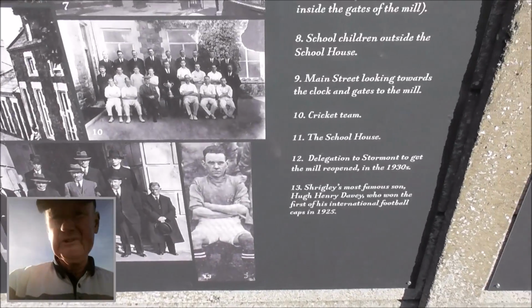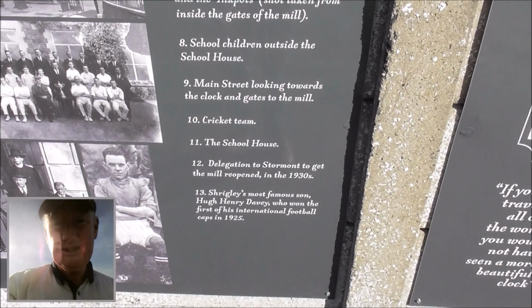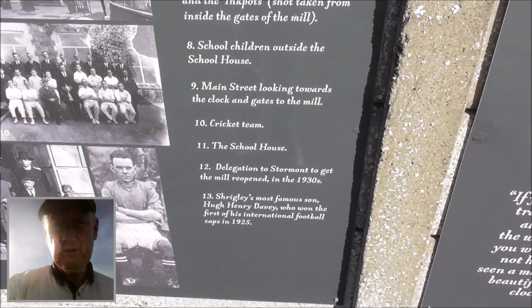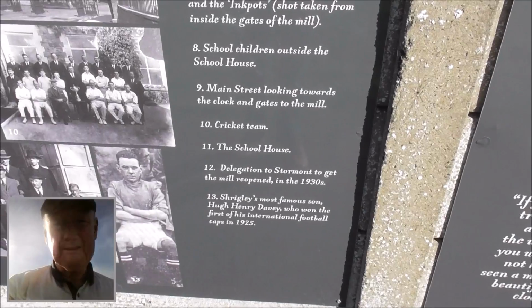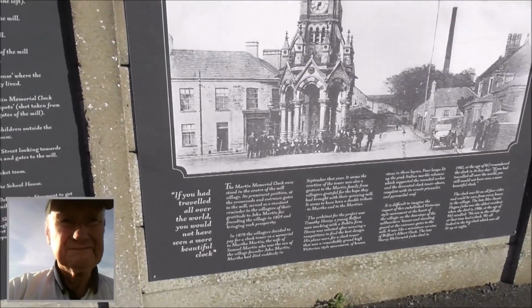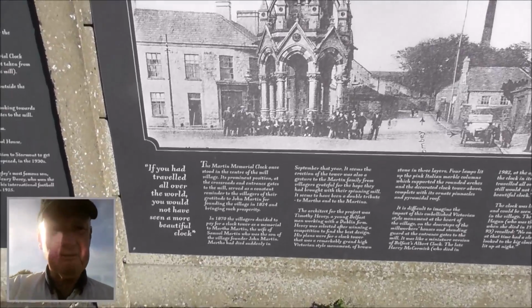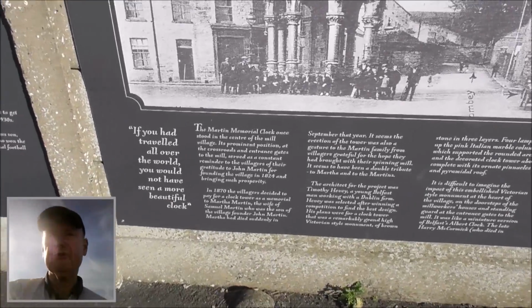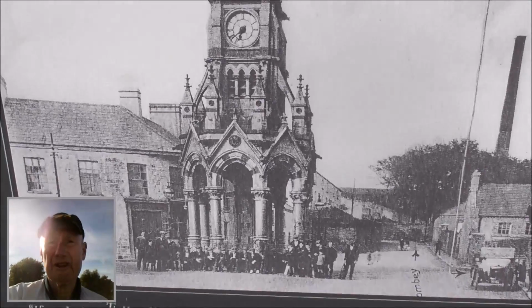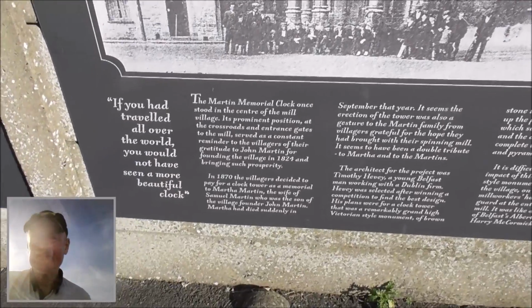And this guy, number 13, was mentioned in another video I did, and he's Shrigley's most famous son, Hugh Henry Davy, who won the first of his international football caps in 1925. And there's the way it was. If you'd travelled all over the world, you would not have come across or seen such a beautiful clock. And there's the clock that was in the Martin Memorial Clock Tower, and it's falling to bits at the minute.